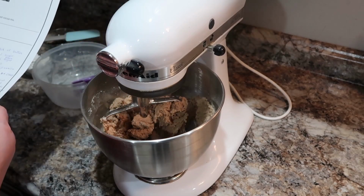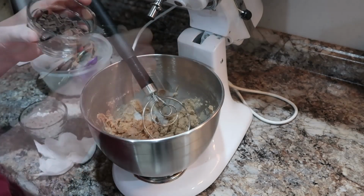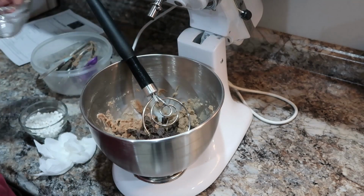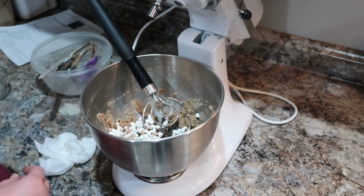And you just want to mix it just until it's combined and ready to go. You don't want to over mix it and create like a tough cookie and that type of thing. So we're adding in our chocolate chips, which I actually use dark chocolate chunks, and then our marshmallows.